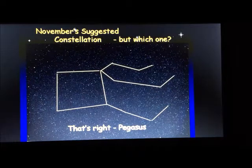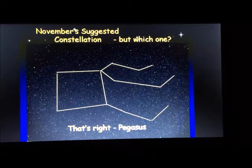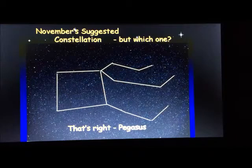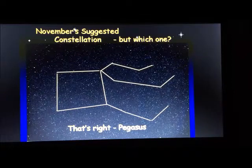It doesn't look much like a horse, a flying horse, so let's have a look at some artwork superimposed upon it just to give you the idea. So it's upside down, as you can see. These ancients, they had to invent something just to help them name these groupings of stars.